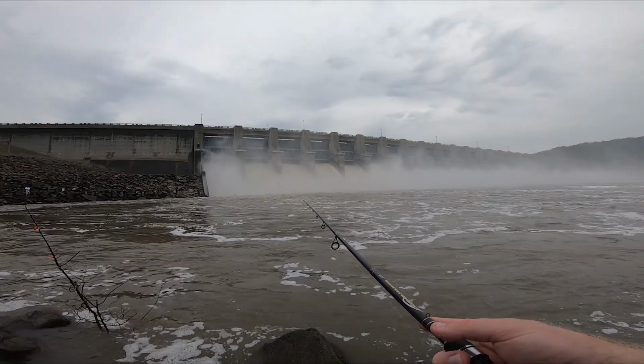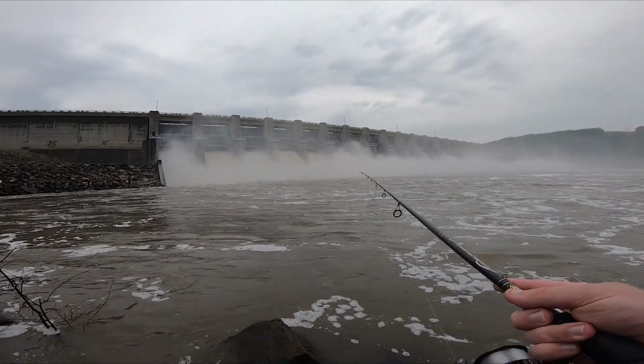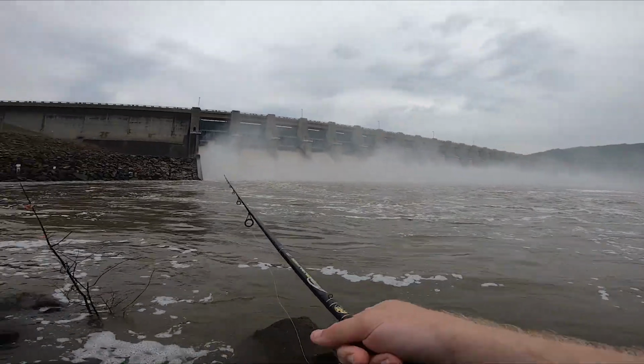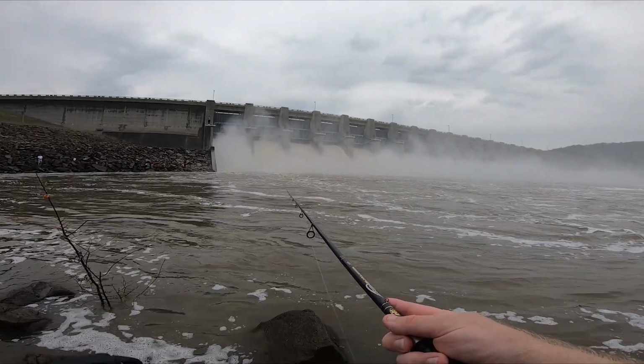Guys, I'm telling you, if you have never fished for sand bass before, it is some of the most fun you'll ever do. They hit hard, they fight hard. When they're running, you can just catch them one after the other.